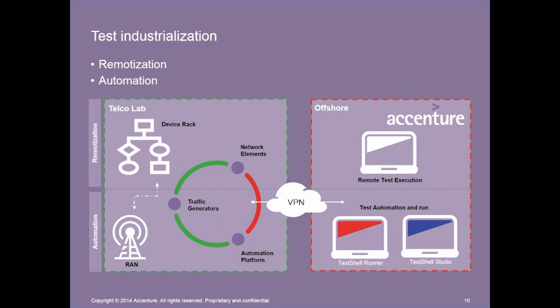After remotizing our testing capability, what you can introduce in the process is automation. Because if you are able to remotize something, to a certain extent, you are also able to run part of the process in an automatic way. And we have here our own assets and methodologies to bring the automation to the highest level possible in executing network testing.